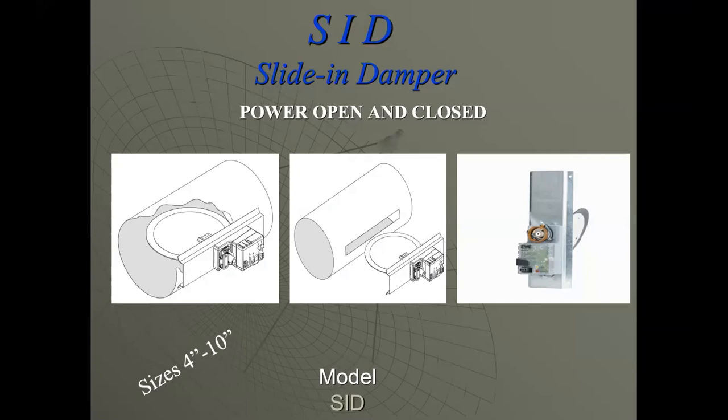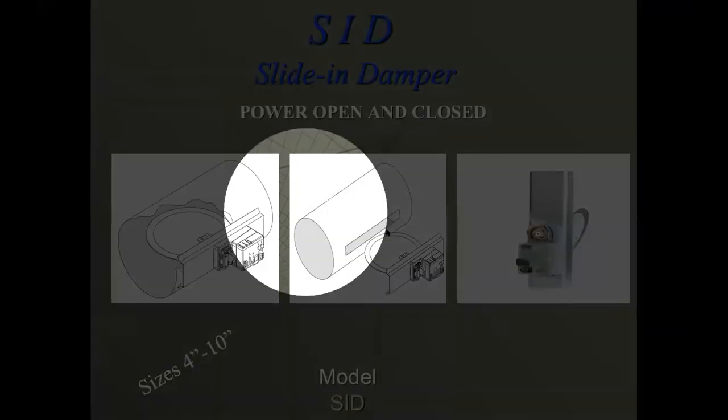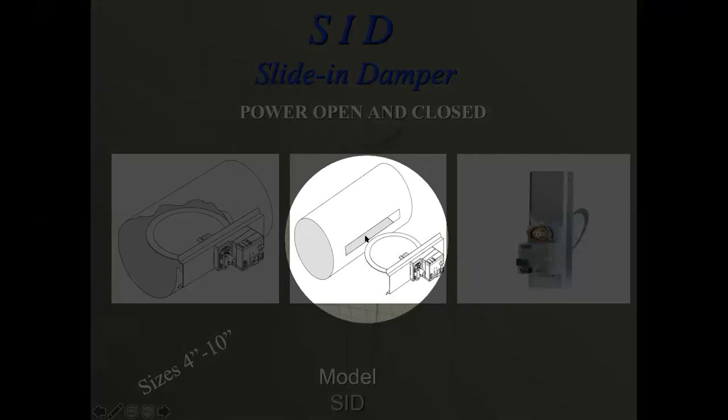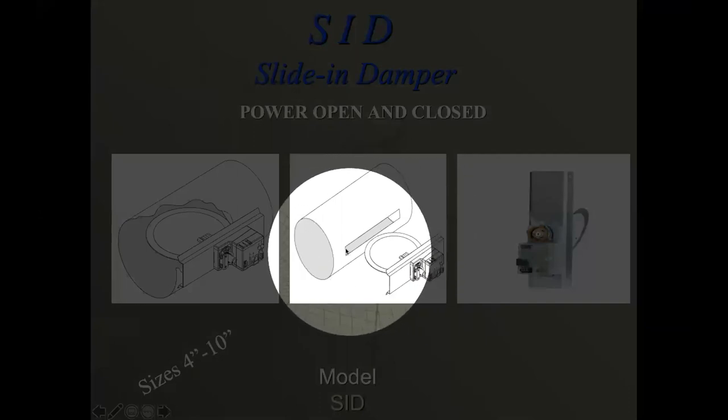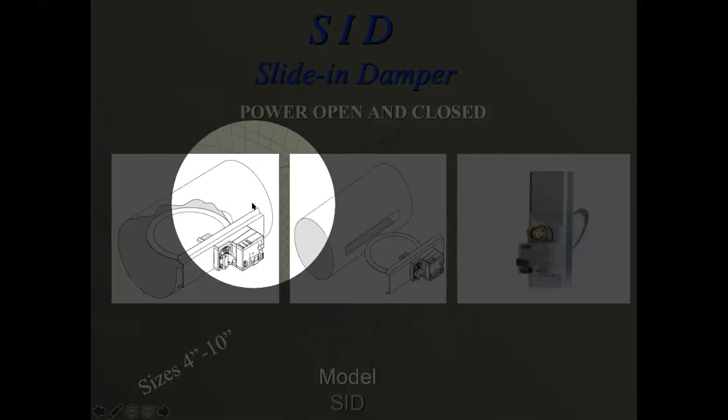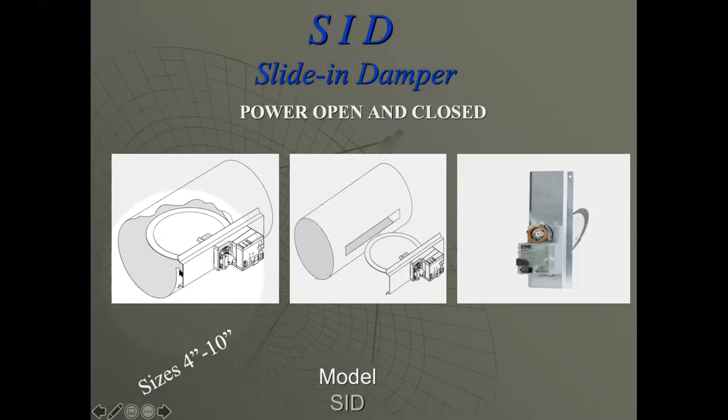Rather than trying to cut a perfect section out of metal pipe, simply take a 1-inch drill bit, drill a hole, and take your tin snips. If it's an 8-inch pipe, go 4 inches off the hole one way, 4 inches the other way, slide the damper in, zip, zip, zip, zip. Now I have a damper on that existing metal pipe. It's something that we can do that nobody else in the industry can do.